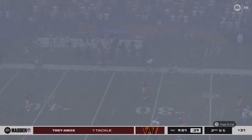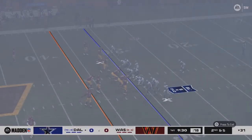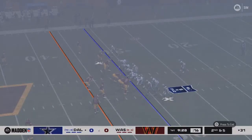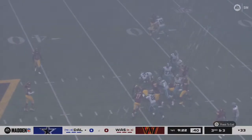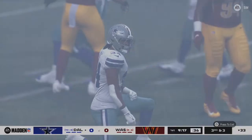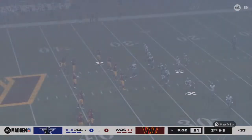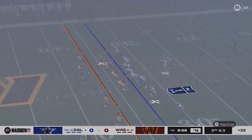Completes this one to Pickens. Now 2nd and 5. George Pickens. A gain of 5 brings up 2nd and 5. They'll run. This is Jaden Blue. And the defense closes quickly there. He'll get maybe a yard to the 33. Third play in this opening drive as they're looking at a 3rd and 3. And it's 3rd down.